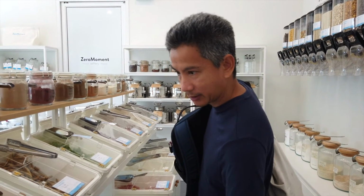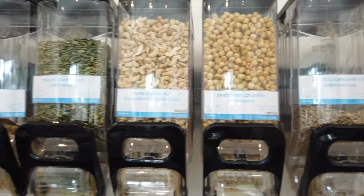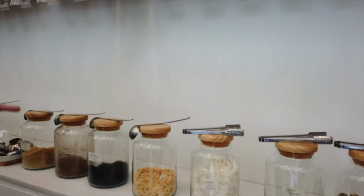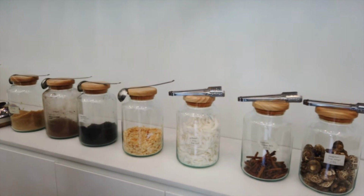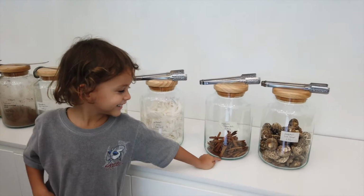Oh yeah, you got all kinds of snacks. Look at this. Right here is all the things I like. Oh yeah, we got macadamia nuts. Show me, Kaisho, what did you find? Can you go show me? Cinnamon stick. We found cinnamon sticks.